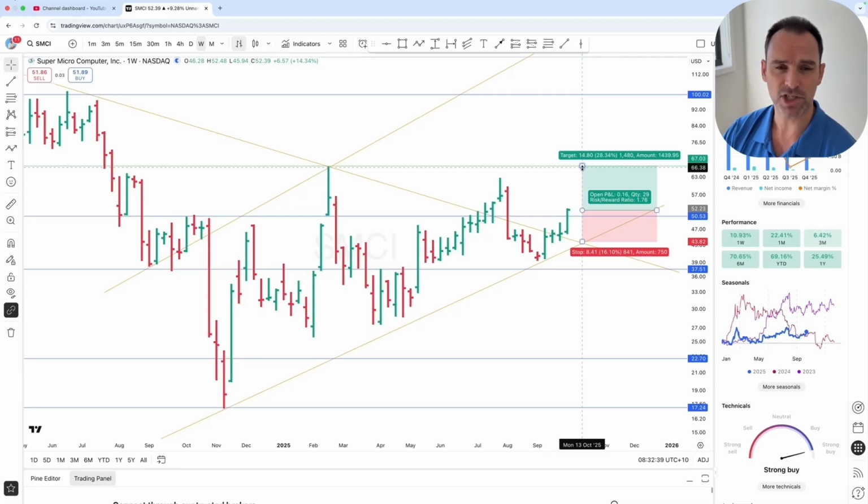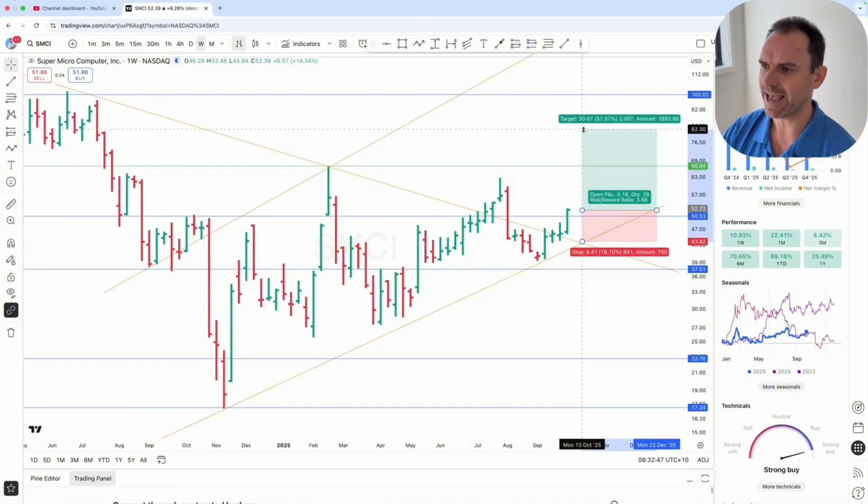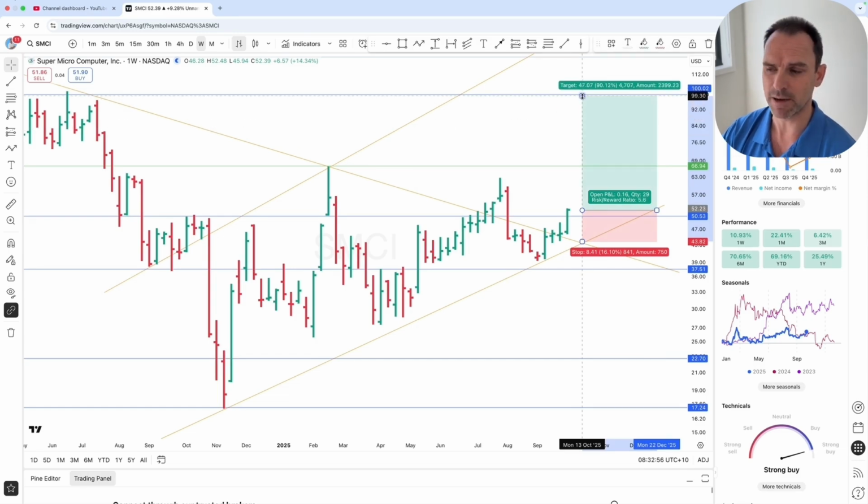Of course, it might just blast straight through that level and you can stay with it. And if price trades up, let's say around about to 80, that's 57%, and onwards then long term to challenge that key level of 100, that would be a 90% upside. So there's definitely a short-term trade available here to 66, and perhaps if price is looking bullish, you could stay with it for the medium term and trade that up to $100.